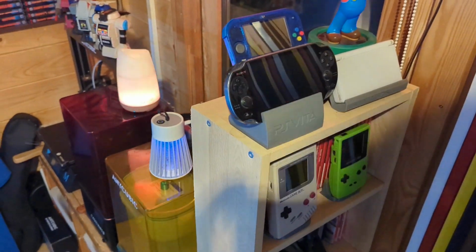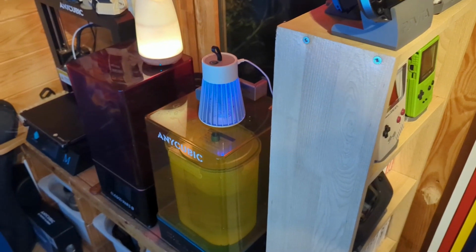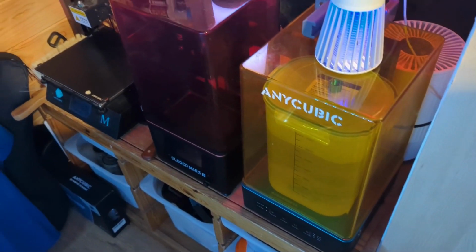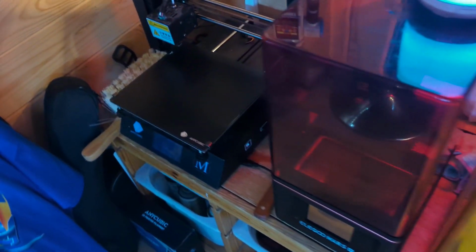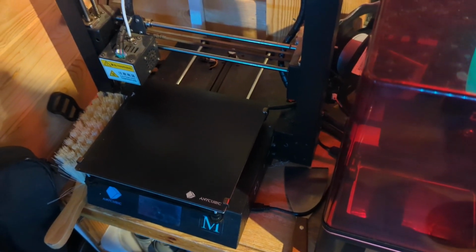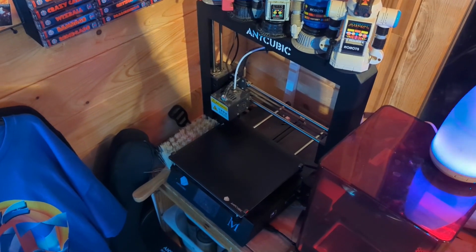Behind that also, which is nice because it's kind of hidden away now, is all of the 3D printers. So we have the Anycubic Wash and Cure, we have the Elegoo Mars Pro resin printer, and of course the Anycubic filament printer there, which has been hard at work this year. It has done a lot of good stuff for the lodge.